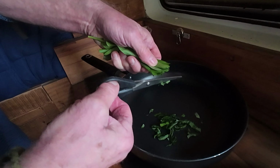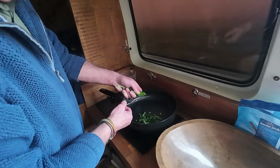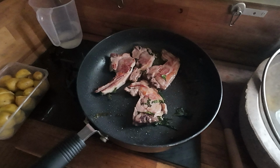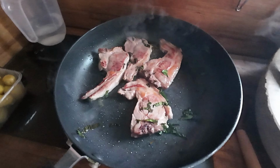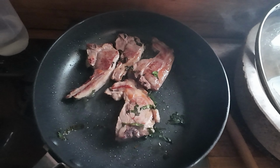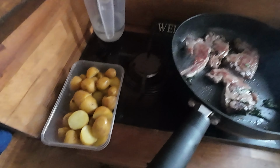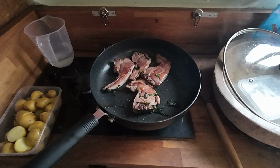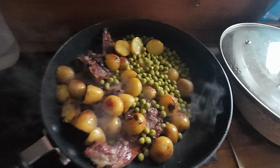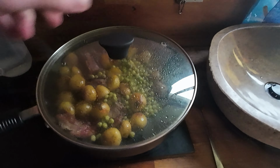So, we're having the wild garlic with lamb chops, fried potatoes and peas. It's going to be nice. We've got the lamb chops in there now, with the wild garlic. It's going to be a one pot meal. We're going to put some potatoes, they have been cooked, so we're just going to warm those up, and some peas. So potatoes are in, peas are in, so I'll just warm it all through now. Put the lid on.